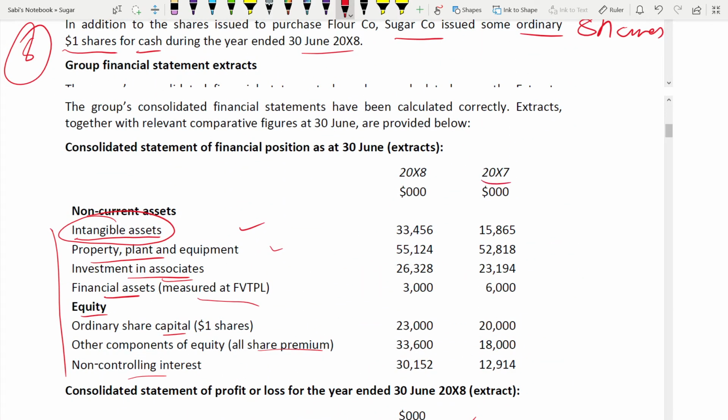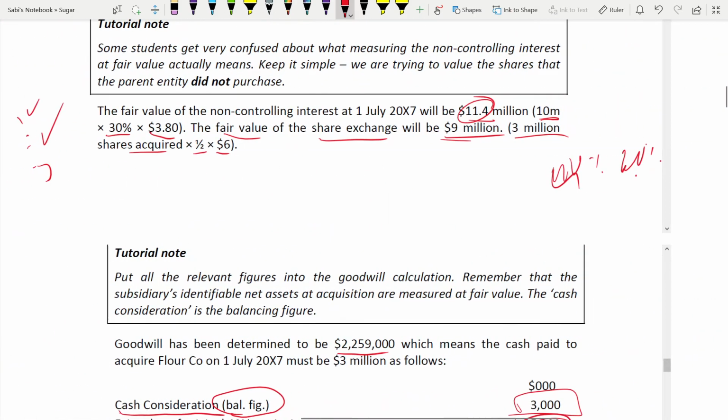2007 is the opening, 2008 is the closing. So if you see intangible, I'm not going to go for the other items. I'm only going to show you the intangible asset because this will save your time. This is the opening balance and this is the closing balance for intangible assets. In the same way, you can do the other items also.